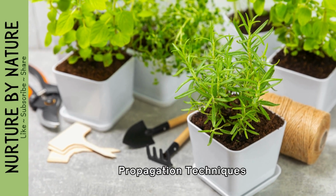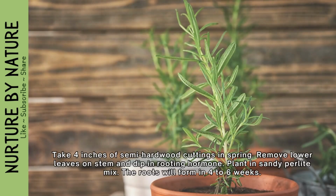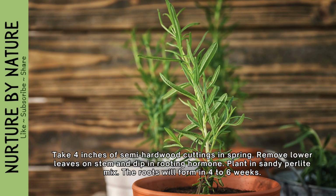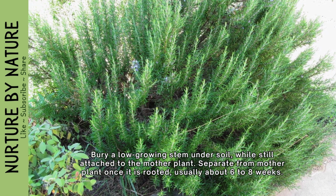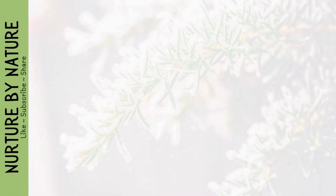Propagation techniques. Stem cuttings. Take 4 inches of semi-hardwood cuttings in spring. Remove lower leaves on stem and dip in rooting hormone. Plant in sandy perlite mix. The roots will form in 4 to 6 weeks. Layering. Bury a low-growing stem under soil while still attached to the mother plant. Separate from mother plant once it is rooted, usually about 6 to 8 weeks.